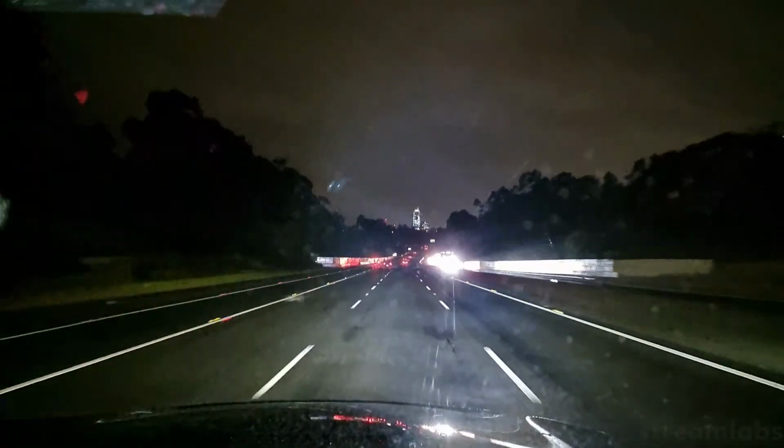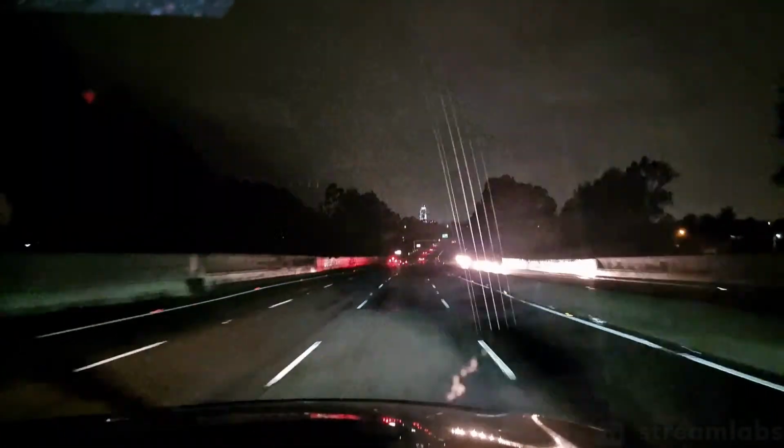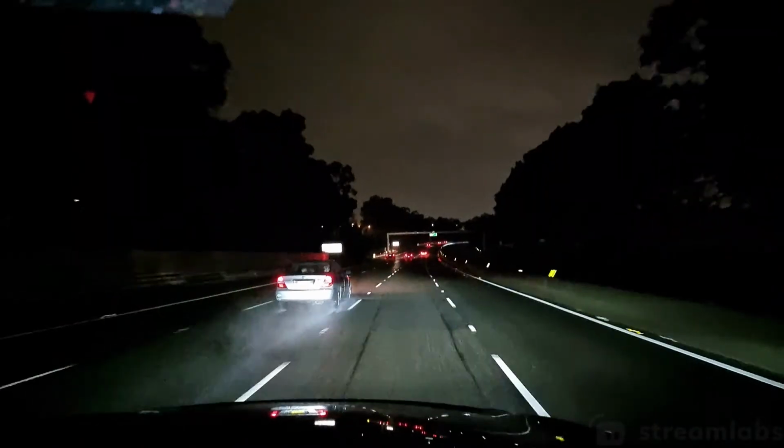Sorry, I just had a question. Peter Howard has just asked me: do all the driver aids get annoying? So one thing that does get annoying is the auto brake.